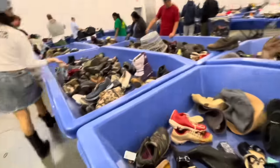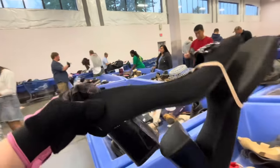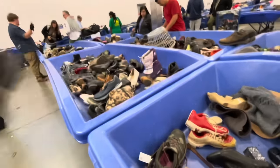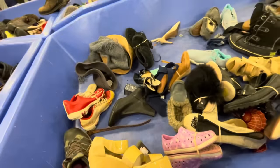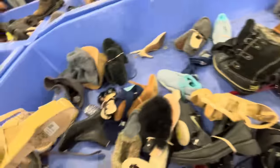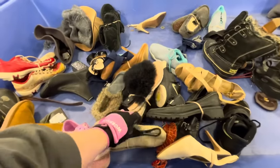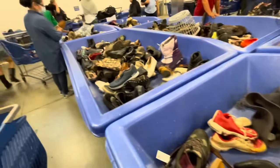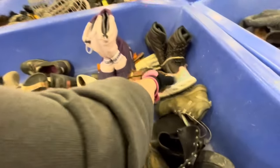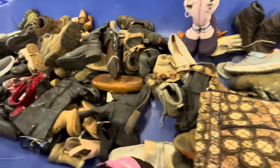Michael Kors. Anne Klein. I usually don't get Anne Klein, but these are cute. They're like a chunky. Look at those. Michael Kors. What in the heck? Zara. Simply Vera, Vera Wang. Those are from Kohl's. Vera Bradley.